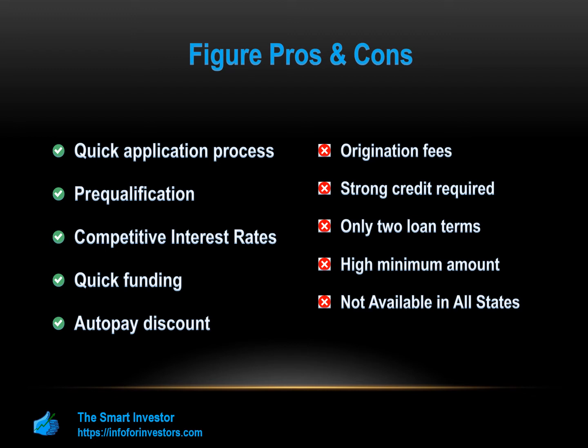Now, besides reviewing the top lenders for good credit, it's important to understand how to make the smartest choice for your needs. What is a good credit score? Lenders including banks, credit card companies, and other financial institutions use credit scores to determine whether or not you're offered credit and under what terms.